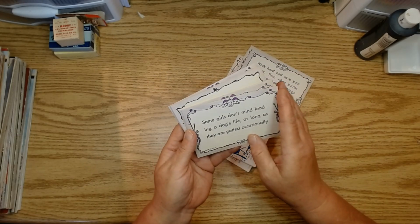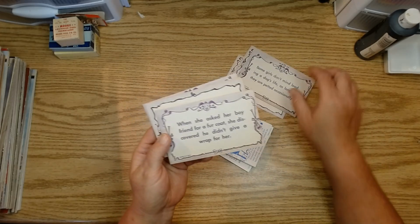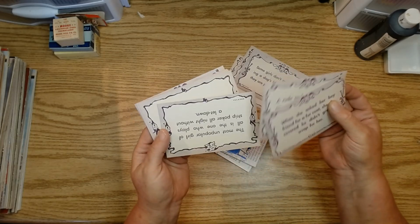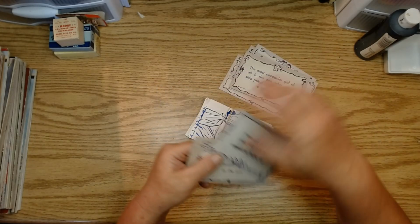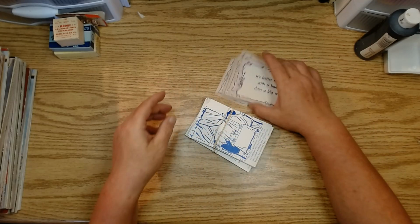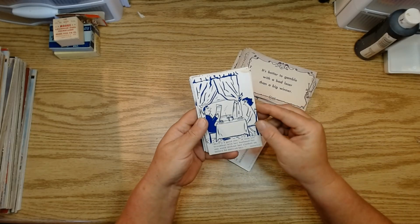Some girls don't mind leading a dog's life as long as they are petted occasionally. That's a good one. Oh my gosh, that's a good one. Anyway, they're bundles of, I think, 15 for like $3 on her website. So I'll have to finish going through those, but those are really cool. And then this is another bundle.